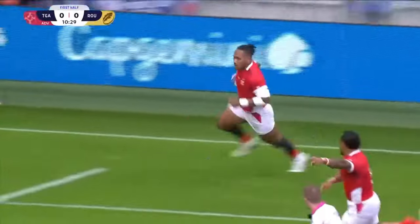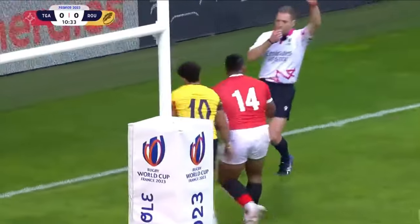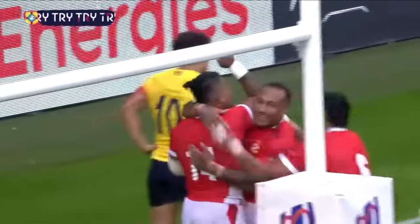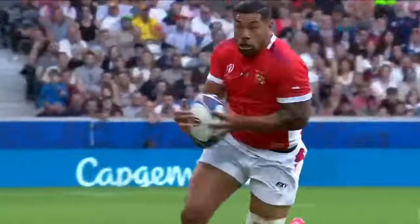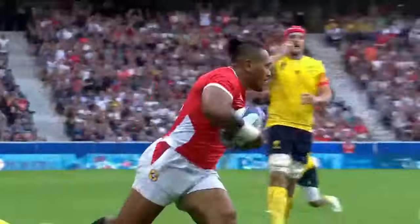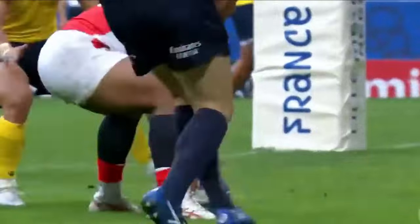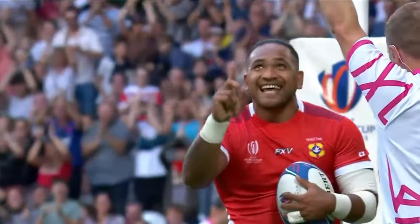Piutau's kind of space. What about that? Top hat stuff. And Tonga up to their old tricks. Charles Piutau, his ability to tie in defenders, allow them to bite on the tackle, and then deliver behind the back. Really good initial play.